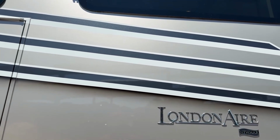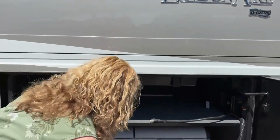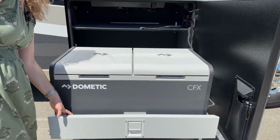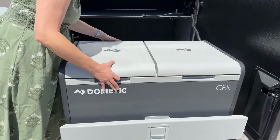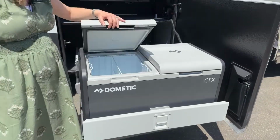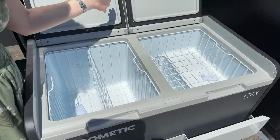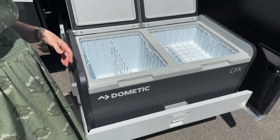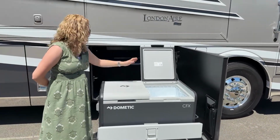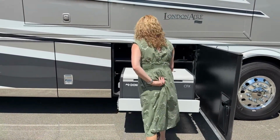It's just a very clean and beautiful paint job. So in this first bay here, we have a programmable fridge freezer. And so that's going to come out pretty far. The reason that comes out so far is if that slide were still out, I'd still be able to access this. Now you'll notice there are two doors here. That's because you can make each side do a different temperature. So you can make one a freezer, one a refrigerator, or both a freezer, or whatever it is that you need at the moment. And then that slide will just tuck right back away.